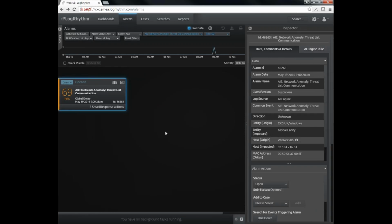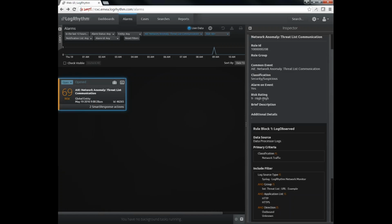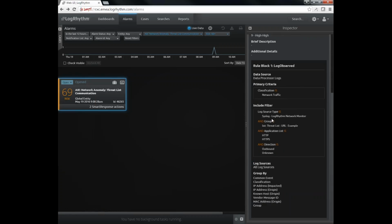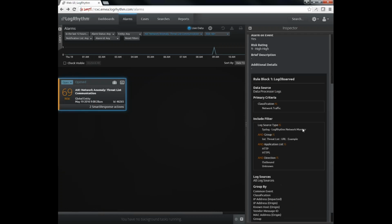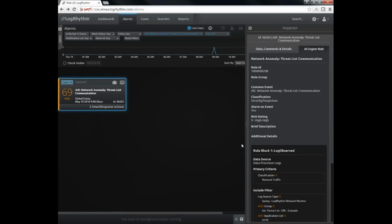And if we look at the actual alarm itself, we can get some quick details on the device that's doing it, and we can also look at why that rule fired. So, the classification is suspicious. It's on the suspicious list, so it's increased the risk rating to a 9. It's a high, so therefore it's generating a prioritized list for us. In this case, we've pulled that detail from our network monitor product, so we've seen the traffic going out on the wire. We could pull that in from a firewall or an IDS as well. So that's how we've come to find this actual event.